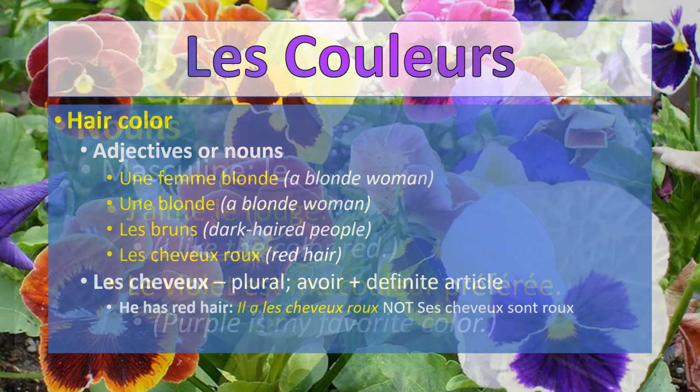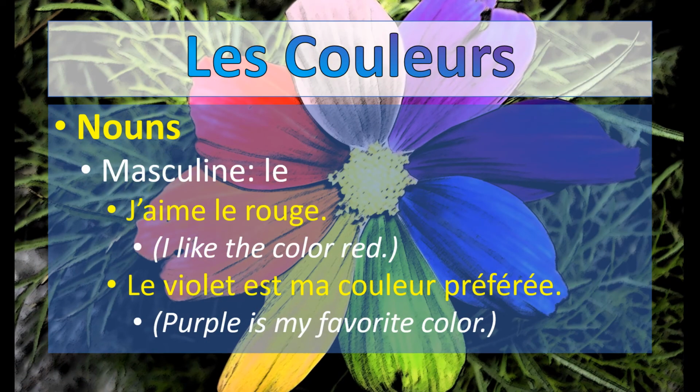His hair is red. So far, we've mainly focused on colors as adjectives, used to describe nouns as in le livre rouge, the red book. But colors can also be nouns, as in the color red. In that case, they're masculine and used with the masculine form of the, le. So the color red is le rouge, as in, I like the color red, j'aime le rouge. Purple is my favorite color would be le violet est ma couleur préférée.